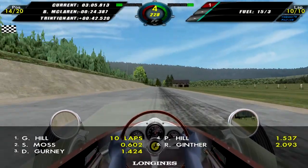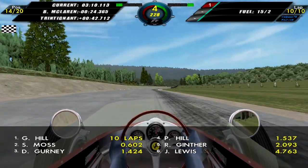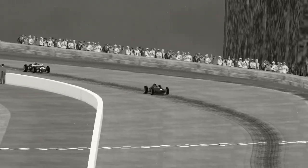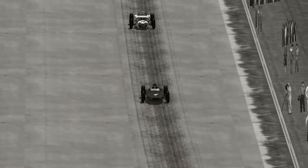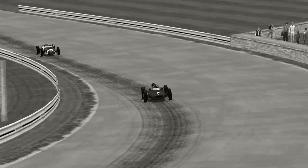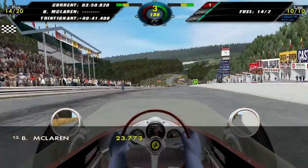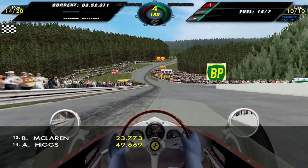And eventually Graham Hill crosses the line to take the win here at the Belgian Grand Prix. Moss is second, Dan Gurney third, and here we have a look at Graham Hill coming around to take the win of the Belgian Grand Prix. So congratulations to him. Unfortunately, Higgs wasn't able to win, but I'm sure he's at least happy that one of his fellow Brits managed to take the win, as we come around to finish the race down in 14th.